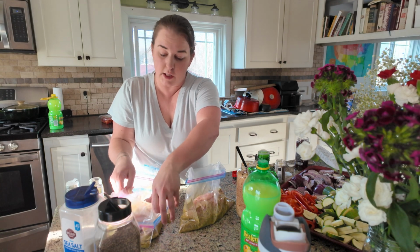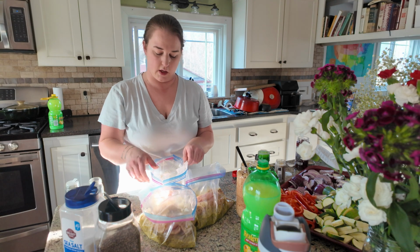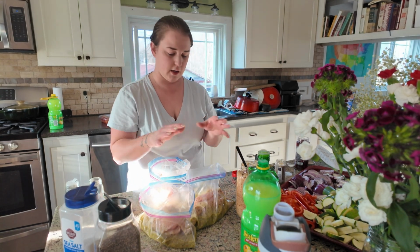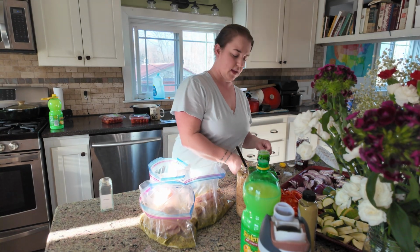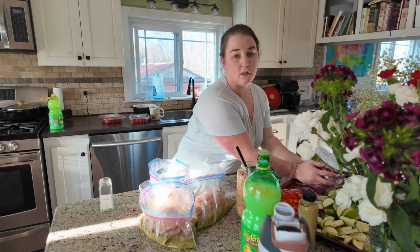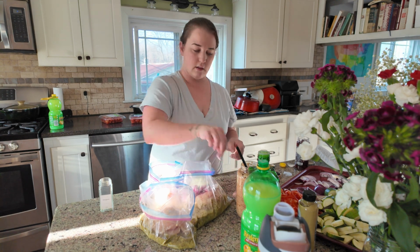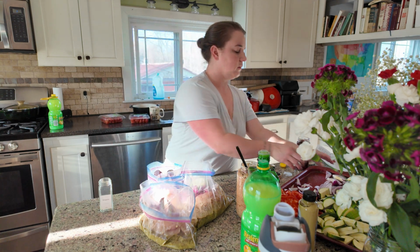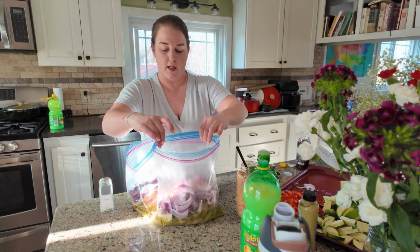I was going to do veggies and chicken in separate bags, but I think I'm going to put them all in the same bag just so that we can get that marinade all over the veggies too. So I'm just going to separate it by the handful and tidy up at the same time. This isn't a super science, doesn't have to be perfect. These are looking and smelling great already.